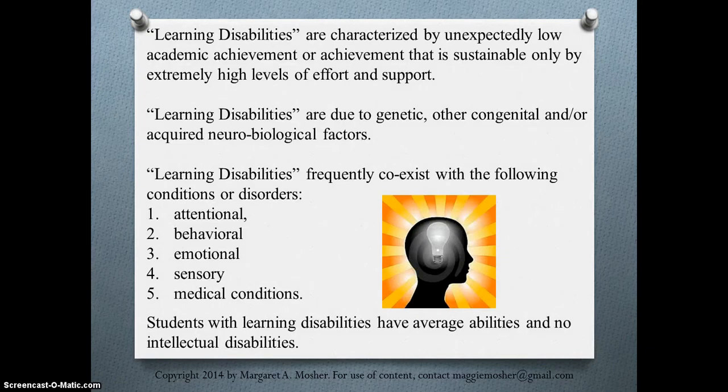So learning disabilities are characterized by, again, unexpectedly low academic achievement based on their IQ scores. We don't do IQ scores as frequently anymore. Right now what we say is characterized as unexpectedly low academic achievement based on their ability. So achievement that is sustainable only by extremely high levels of effort and support would be considered students with learning disabilities. And they're due to genetic, congenital, or neurobiological factors. Frequently, learning disabilities tend to coexist with attentional, behavioral, emotional, sensory, or medical conditions. And students with learning disabilities, we always have to remember, have average abilities and no intellectual disabilities. So they wouldn't be considered under the other areas of low IQ scores.